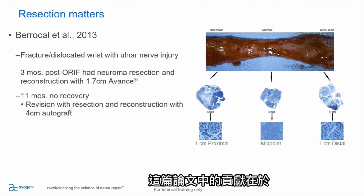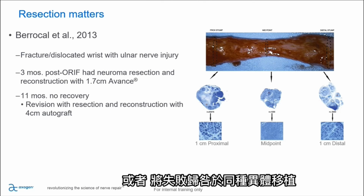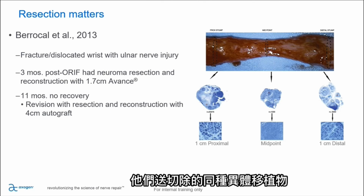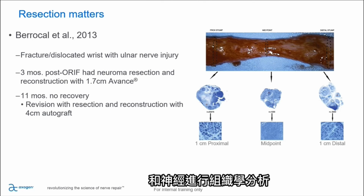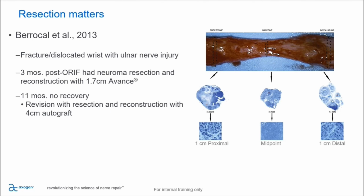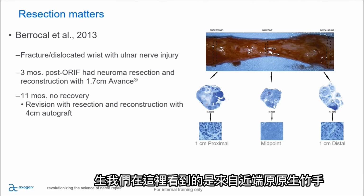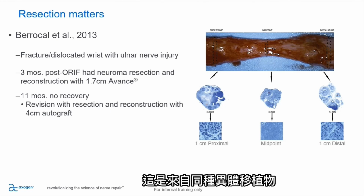Now in this paper, they attribute the failure to the allograft. But what's really interesting is that they sent the allograft and nerve that they resected for histology and printed and included the results in this paper. So what we see here, this is from the proximal native nerve. This is from the allograft. And then this is from the distal native nerve.